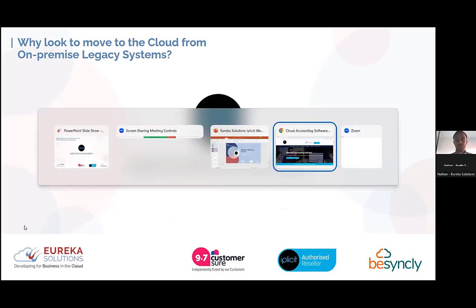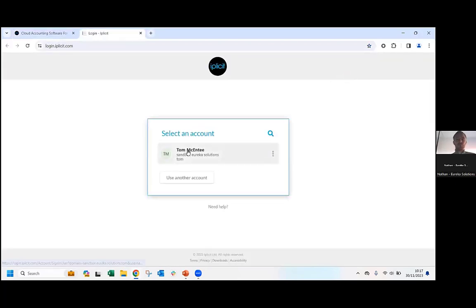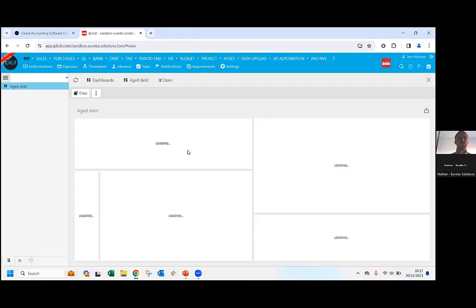So I'll just scroll across to here, and we can see we are now in a web browser. I'm using Google Chrome today to look at iPlicit. So we'll quickly log in. We'll try and move this up so it doesn't get in the way. And we'll log into the system. I'll just log into my account. And here we are logged into iPlicit.